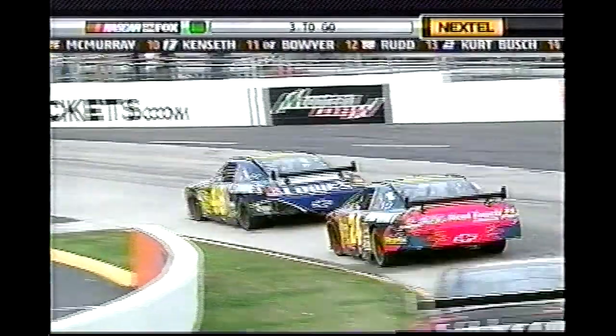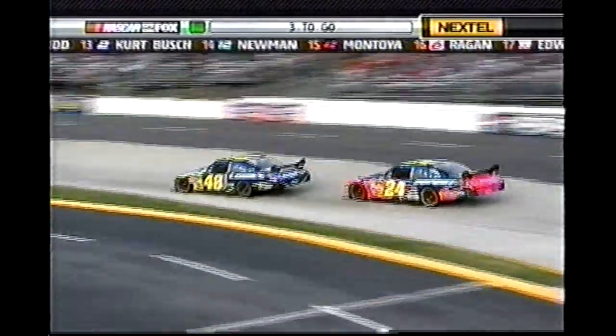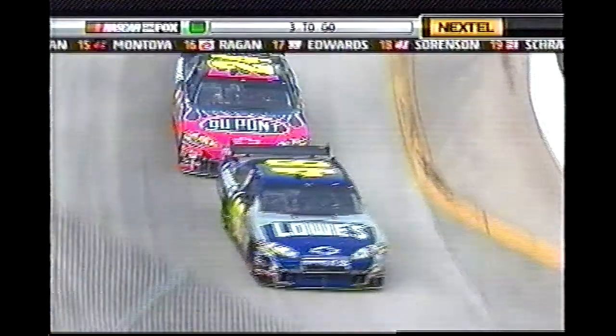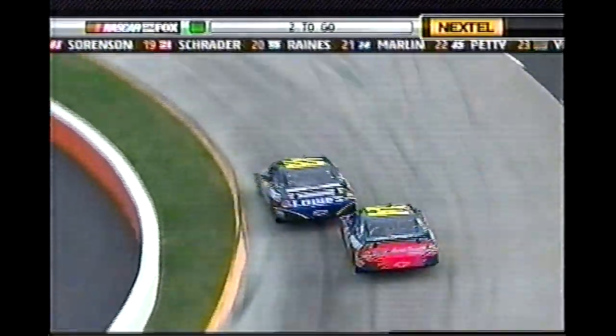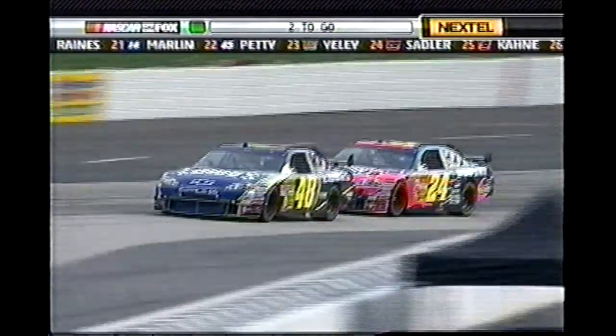Teammates battling for the win and the clock and the bonus points at Martinsville. I tell you what Jeff Gordon's going to do. He's going to do that same move coming to get the white flag. Jeff Gordon says on the radio, he's giving me no choice. And he isn't. Jimmy's doing everything he can to keep him back there. Jeff's going to have to move him if he wants to win this race. Don't wreck him, just move him.